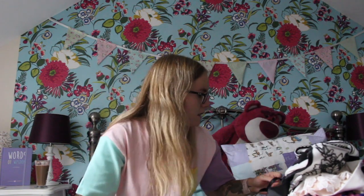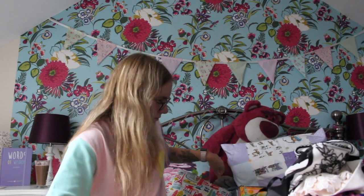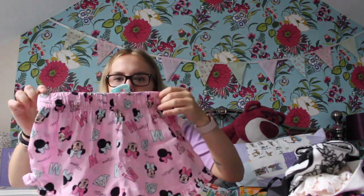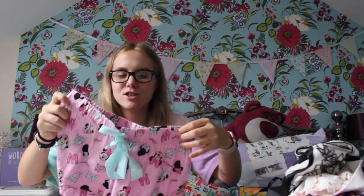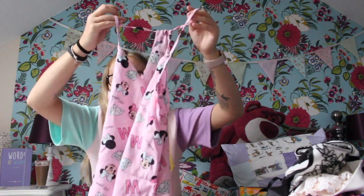Underwear. These are my favourite. These are my Minnie Mouse PJs. Shorts and a vest top, and I just love them. I'm obsessed with everything Disney, so how can I not fall in love with these? They're really cute.